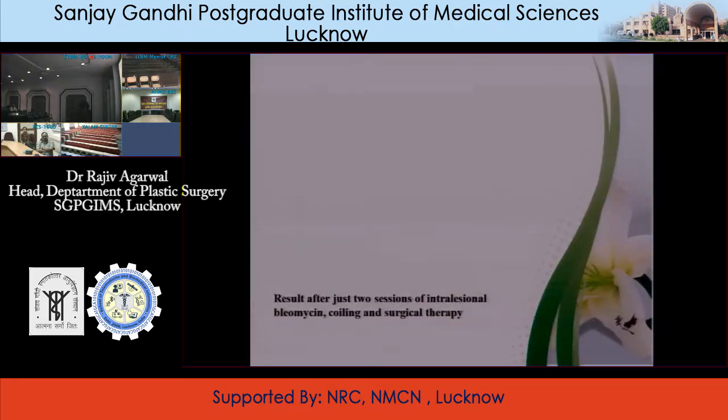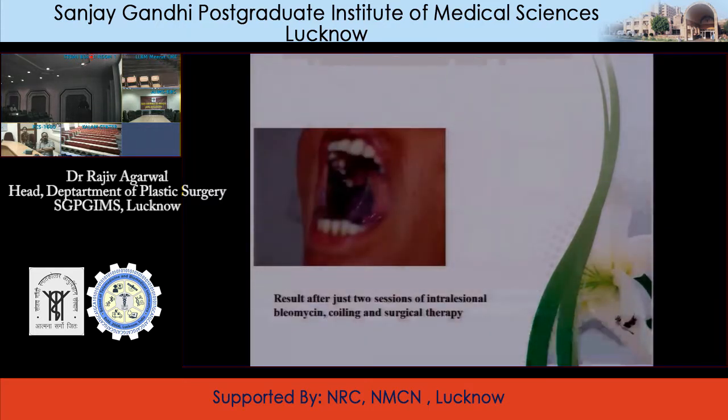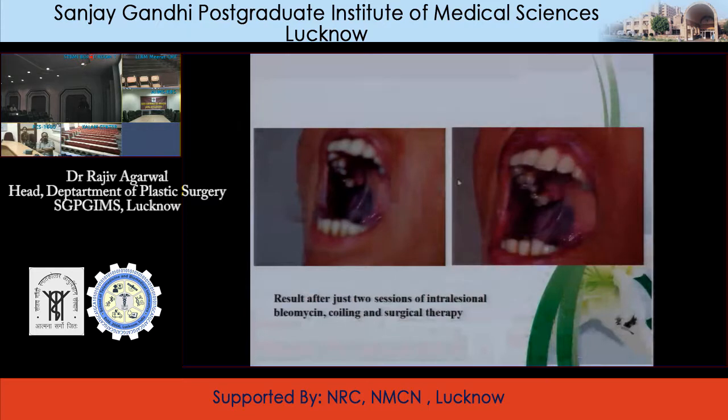This is the result after just 2 sessions of intralesional bleomycin, coiling and surgical therapy. This is the preoperative. You can see here the entire retromolar trigone, the palatal area, the teeth, the cheek area, they're all blue here. And with this bleomycin, the normal red color of the cheek is now being restored in areas which are still patchy.